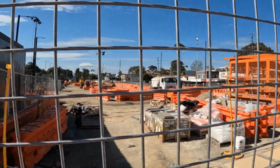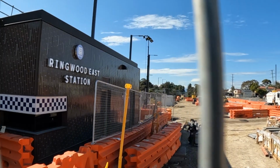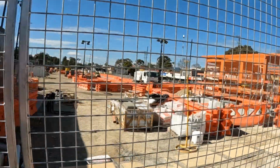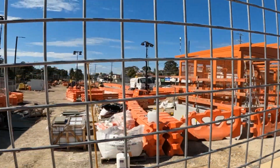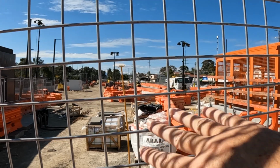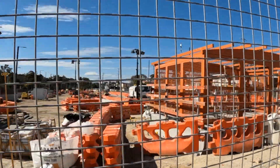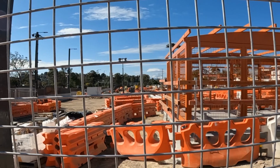And there's a sign of East Ringwood. Try and get that in. There you go. Something a little bit different. Not a big fanfare for the name, but yeah, still lots of work. This is where the old East Ringwood station used to be. Obviously this is all going to be car parks and everything like that on both sides, and it should be quite interesting to see how this goes.